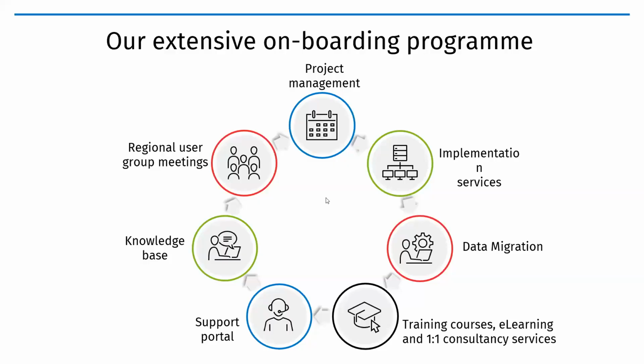But the e-learning is really an excellent way of keeping your knowledge of CCH current, and also is really useful when you're bringing on new members of staff to your practice, so that you can introduce them to CCH through the e-learning portal.